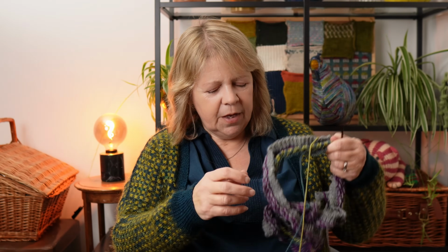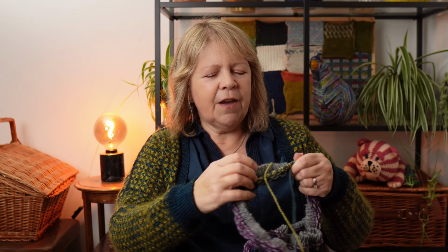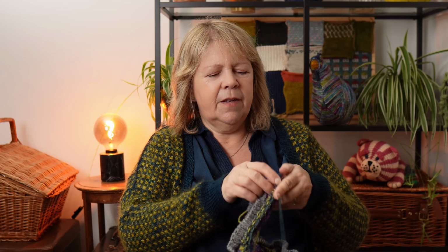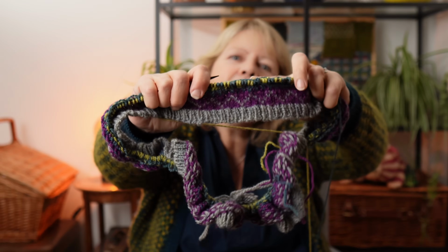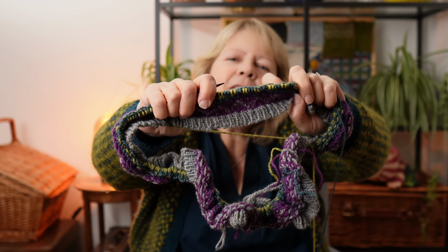But it is more simple if you are just knitting and not purling, and then holding the two yarns in both hands. So let me show you how far I've got. It's not that far, but it is interesting. So here we go. You can see, yeah, and this is kind of how it goes.